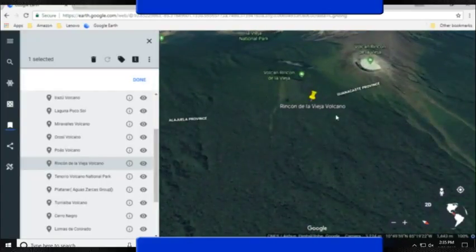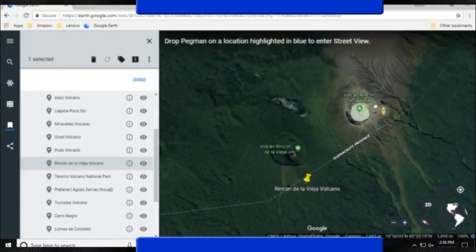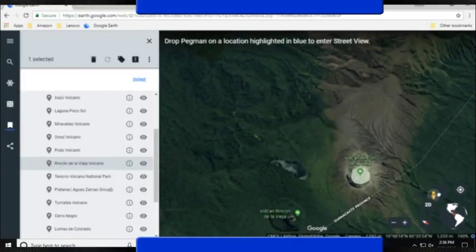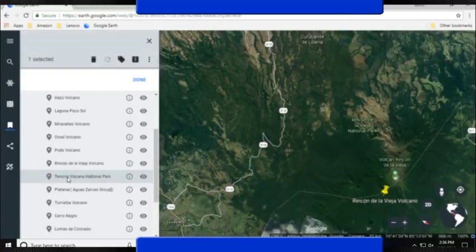So let's see here. Do we have any views here? And we don't. Okay, back in there. And moving on to Tenorio Volcanic National Park.